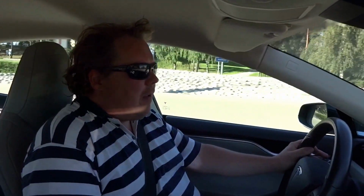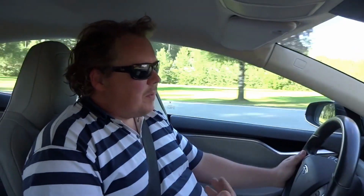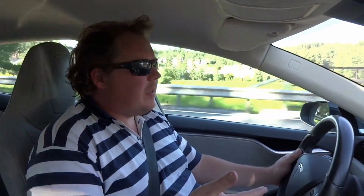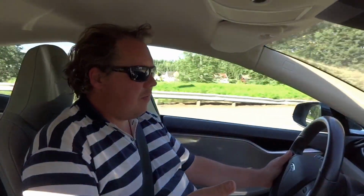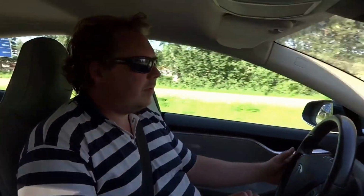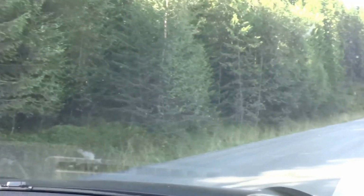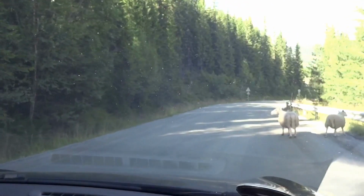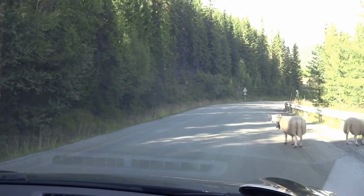And I feel quite relaxed actually, but the most places I can really relax is on the big highways, because on smaller roads I need to pay more attention, even though the autopilot works perfectly. And of course, always look out for sheep in the road. Hello, Mr. Sheepy.